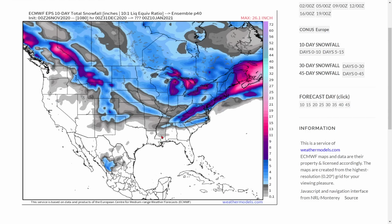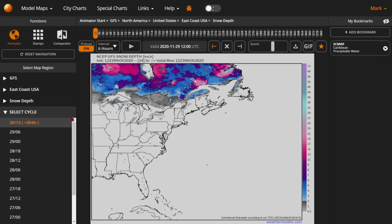Now that dark gray you're looking at right there, it's almost 2 inches. It's not a lot, but it won't take much for that to change a little bit more. And if we are in cold temperatures also with this, which I'm showing we will be, that won't be going nowhere. So that'd be a good thing. It won't be melting on the way down.